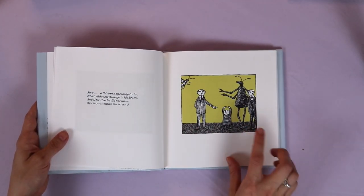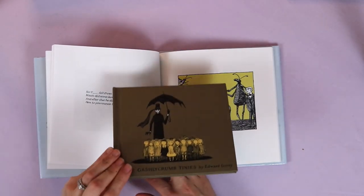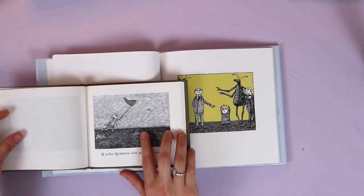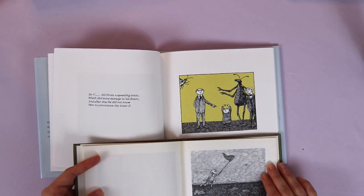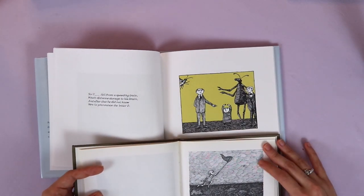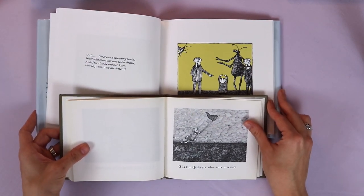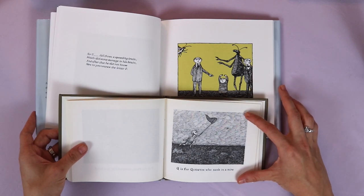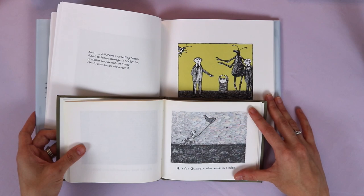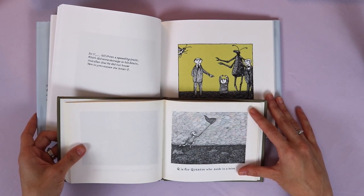I keep on thinking this would look so much better if it was the size of The Gashlycrumb Tinies. So let me show you. It's just ever so slightly different. But I think if it was shrunk down just a teeny tiny bit, everything would actually look better, and it would look closer to the original work, I believe.